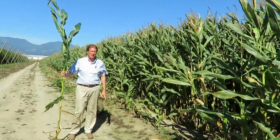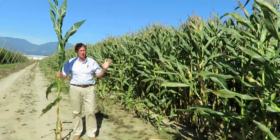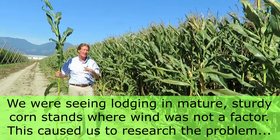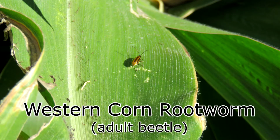So it's the 15th of September, and we've noticed some damage to some cornfields with some lodging, and some fields quite bad in that this variety should not go down at all, and it's been laying over flat. We haven't really had that much wind, so we started looking at them, and we noticed a little green and orange striped little beetle on the corn plants.